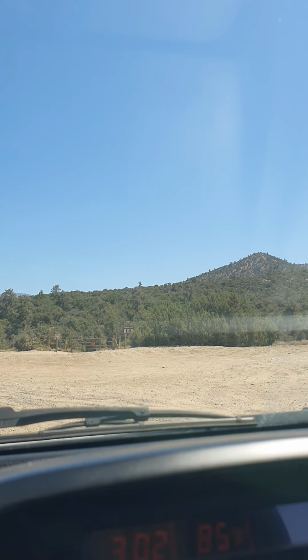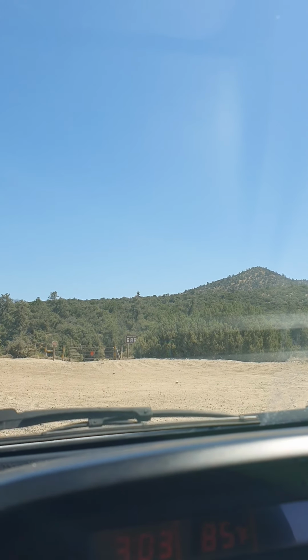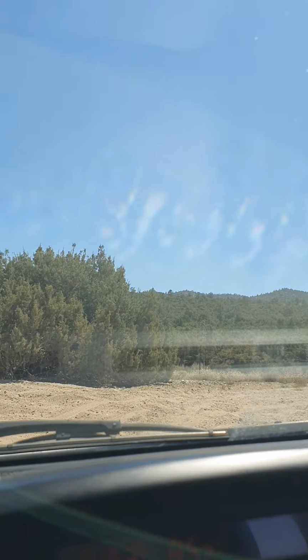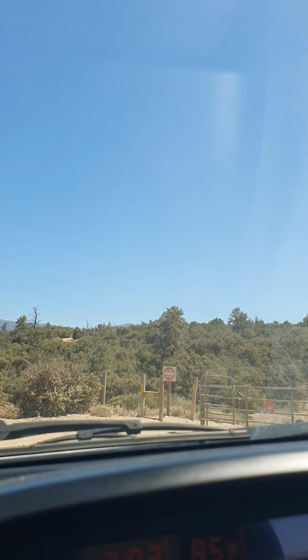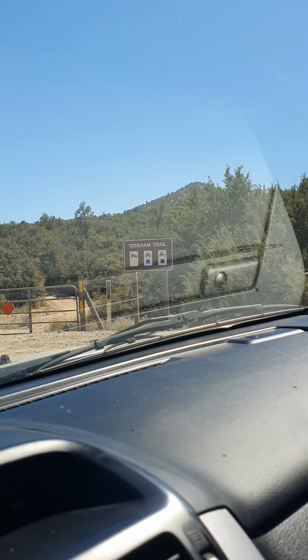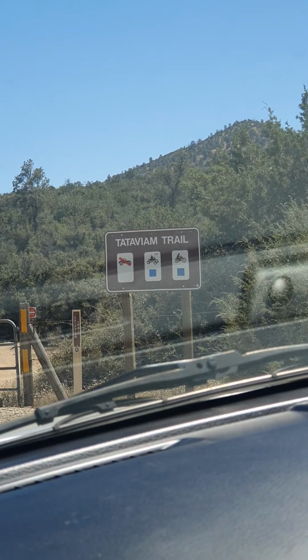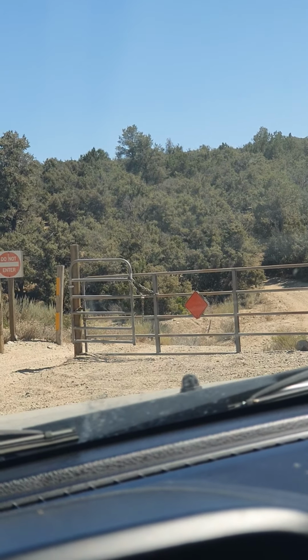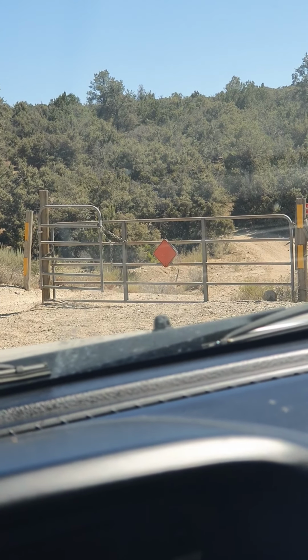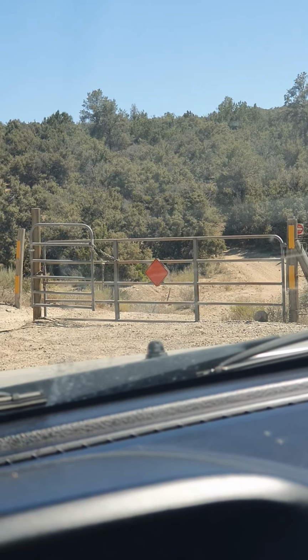Trail. That's what I was looking for. Let's head on over to it. Alright. Oh, dust is coming in. Let's release the foam. So that was the trail I was going to. Clearly, it is cut off or closed, or at least I don't care enough to find out more.